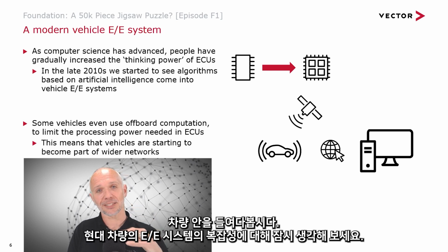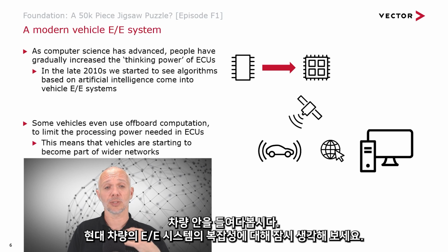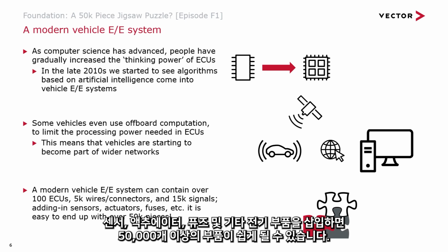Now, if we go back inside the vehicle just for 1 second and think about the complexity of a modern vehicle EE system, what do we tend to find in there? Well, over 100 different ECUs. So the examples we've given so far are quite simple. I've talked about just 1 or 2 ECUs, 5,000 wires and connectors, maybe 15,000 signals on those networks. And once we put in sensors, actuators, fuses, and other electrical components, it's really easy to end up with over 50,000 pieces. Really, really easy.